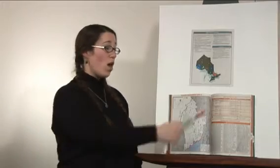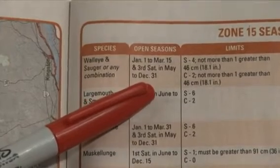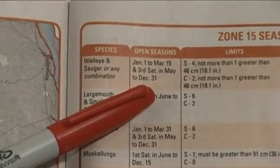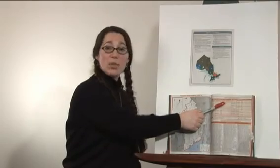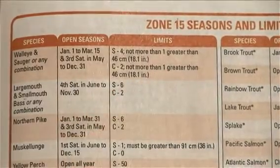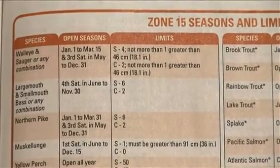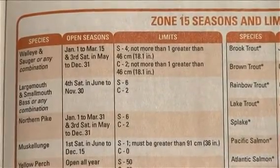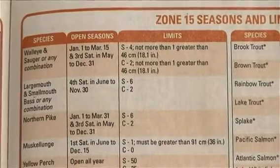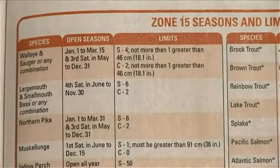For example, in Zone 15, if you want to fish for walleye, the open season is from January 1st to March 15th and the third Saturday in May to December 31st. If you have a sport fishing license, you may catch and possess 4 walleye, and not more than one of those fish may be greater than 46 centimeters in total length. If you have a conservation fishing license, you may catch and possess only 2 walleye, and not more than one of those fish may be greater than 46 centimeters in total length. All size limits refer to total length.